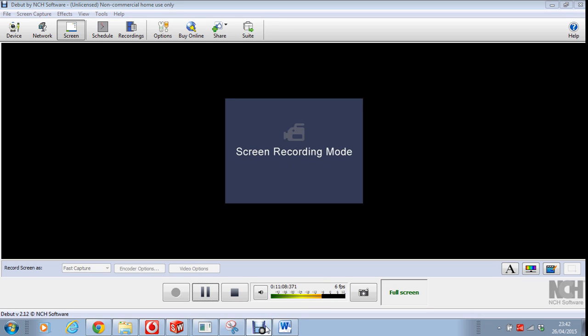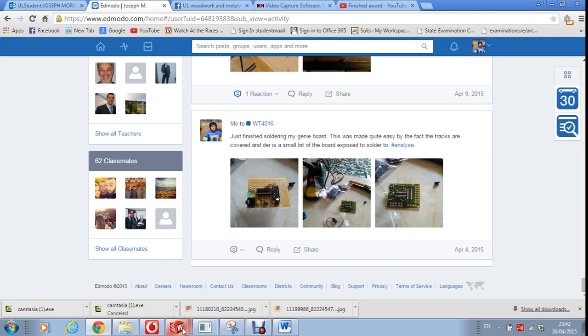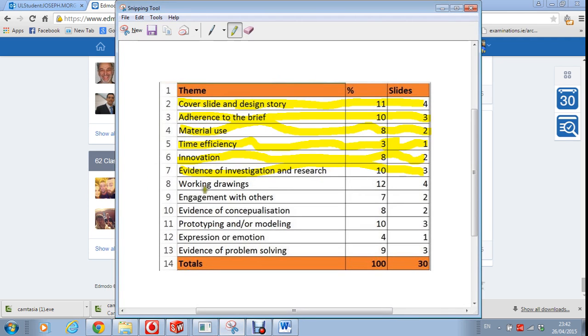That's the reason I didn't put any dimensions or anything on mine. And I personally think there was no need to put dimensions on them because they were submitted to the machine. That's the way working drawings were meant to be produced for this module.